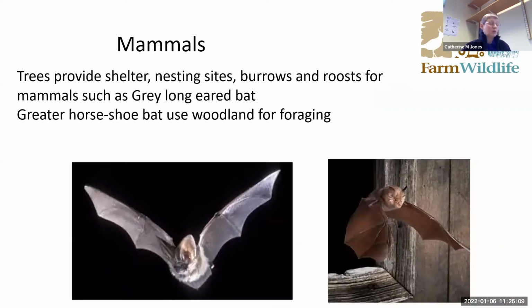Ancient and veteran trees are also important for mammals. They provide shelter, nesting sites, burrows and roosts for many mammals. Small mammals such as squirrels, dormice, voles and other mice, and particularly important for bats, Bechstein's, Leisler's, and pipistrelles use trees for roosts, foraging, and also for hibernation. And the two priority species shown here, the grey long-eared bat on the left, roosts and nests in ancient trees, and the greater horseshoe bat on the right, forages in woodland.